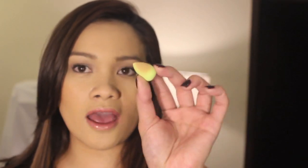In fact, this one I have a harder time controlling or managing because it's just so small. It slips through my fingers. So honestly, I thought it was a good idea, but once I tried it, you don't really need it. You'll be fine with the original Beauty Blender. So that is about it.